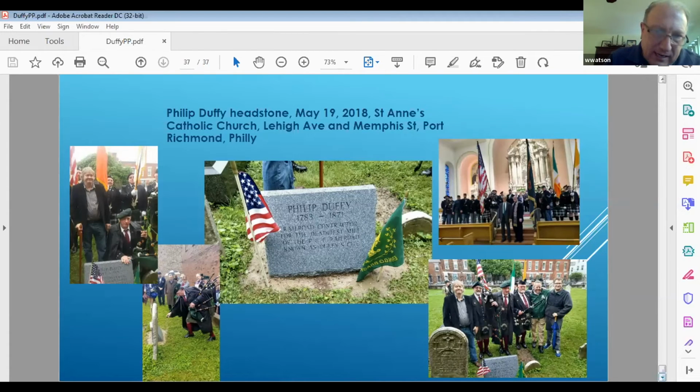I had an inkling before this that it could be where Philip Duffy was, because we weren't able to find him anywhere. And then we found him in the city archives, though. Yeah. We found him in the 1870 census, listed as a retired contractor in Port Richmond, and we went down to the Philadelphia City Archives, and we found his death record that he was buried here. The thing is that no headstone had been put in place after he died, and the priest, Father Skip, who was there at the time, I think he's still there.